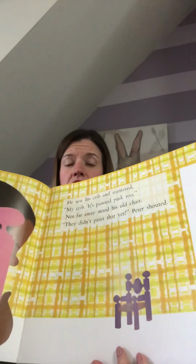He saw his crib and muttered, "My crib, it's painted pink too." Not far away stood his old chair. "They didn't paint that yet," Peter shouted. So there's the crib painted pink for his little baby sister. But there's a chair there that's his that they have not touched yet. What do you think Peter's going to do with that chair? He says they didn't paint that yet.